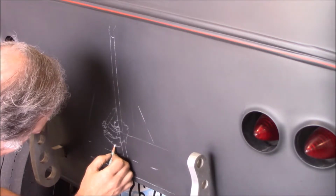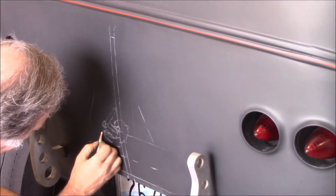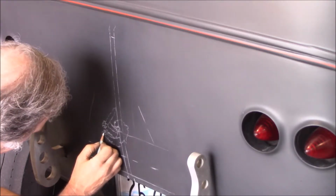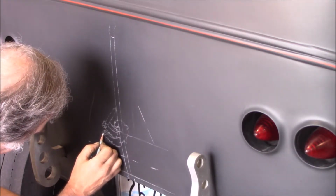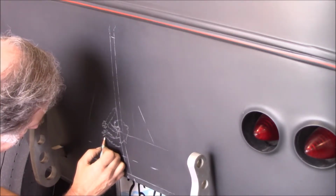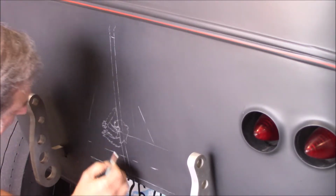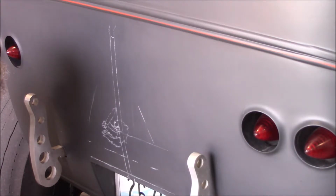When I first started seeing pinstriping, I used to see spider webs, flames, and it always impressed me on how it came out. But I see you right now, you're chalking in the drawing and then you'll do the pinstriping. Yeah, I'll do the drawing, this illustration here, and it's actually part of his coat of arms for his family. Oh, okay.